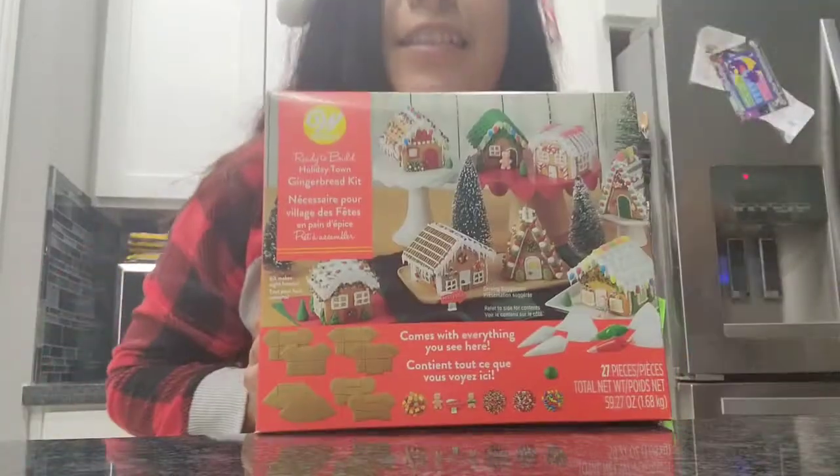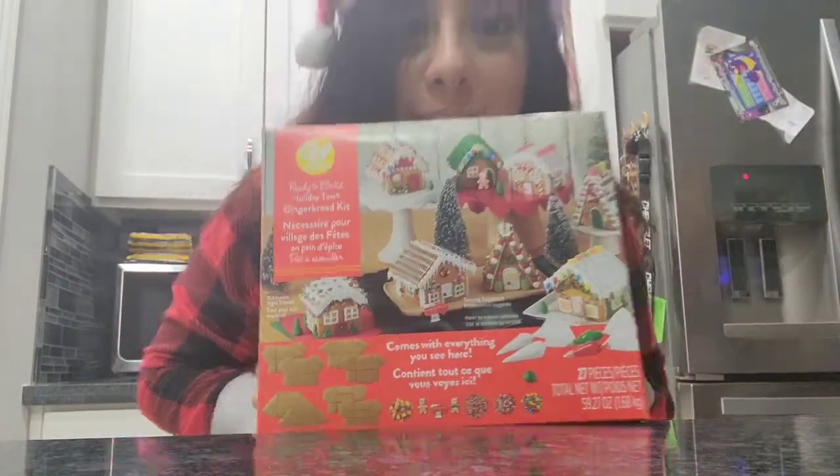Hey guys, so we are going to start taking out the stuff for the gingerbread houses. We got this one. It comes with 27 pieces. So I'm in my PJs with like a candy cane and stuff. So I have this one. There's the rest.